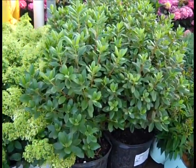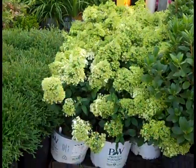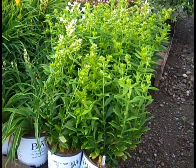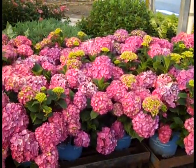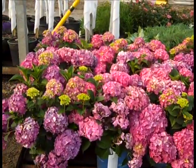Here we're looking at our 7 gallons. And then look at the bud and bloom on these 3-gallon Bobos. Here's a closer look at that Phlox subulata. This is Luminary Backlight. Again, nice big full plants loaded with flower buds. Tons of color here on the dock. We've got great looking Summer Crush. You can see just loaded with bud and bloom.